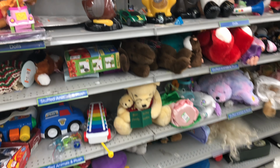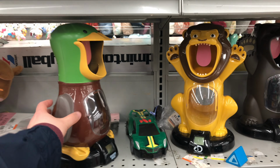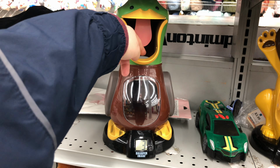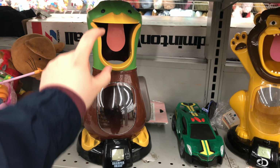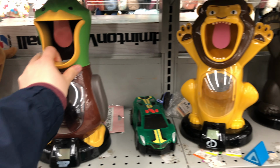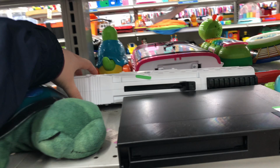And then moving on over here, we got these targets. Now, I see these quite a bit, but I've never mentioned them. They're actually pretty cool. I got 2 of them myself, and I usually pick them up if they're $1 or so, because they make noise when you hit the tongue, but this one, $5. I'm gonna go ahead and pass on that. But yeah, those are really cool targets. If anybody ever finds those out in the wild, I'd recommend them.